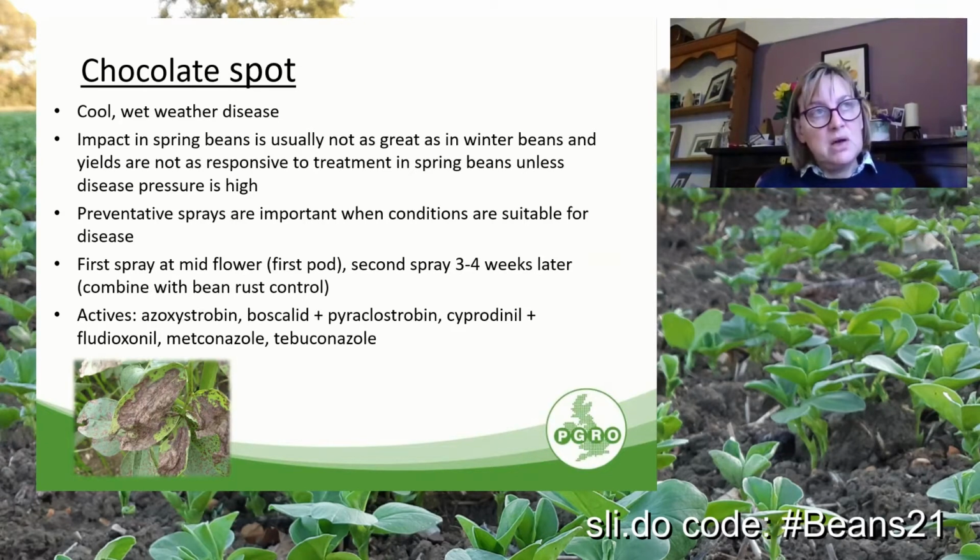Spray, the critical timing, and this is the one not to miss really, is the first pod timing. So that's the roughly mid-flower timing. And then a second spray 3 to 4 weeks later, which you could combine with your rust control. And we'll talk a little bit more about rust in a minute.